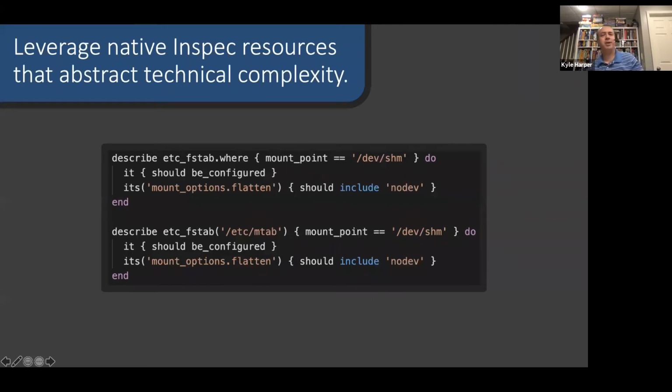When you're creating the Inspec, make sure you leverage the native Inspec resources that can abstract a lot of that technical complexity. If you're accustomed to Chef infrastructure, configuration management, and configuration as code, this probably sounds very familiar. Make sure you use the resources that are there. Otherwise, you're not really gaining a whole lot of the benefit of using Inspec. Part of it does abstract away some of the details. It makes it a lot easier to read by your consumers. And it also can help handle variance in the underlying technologies.